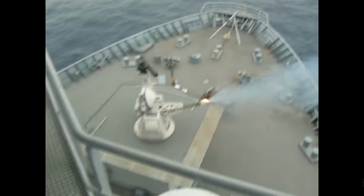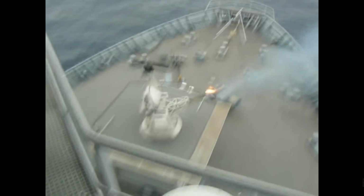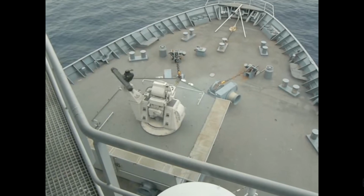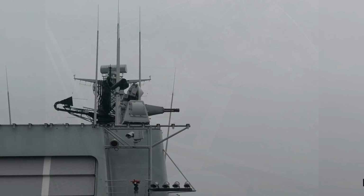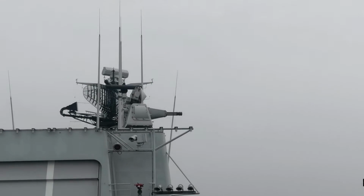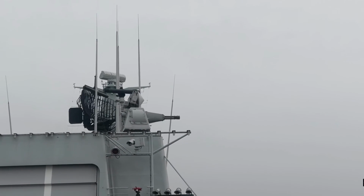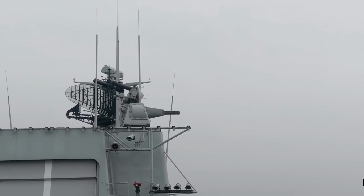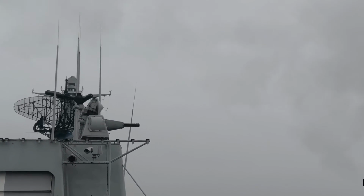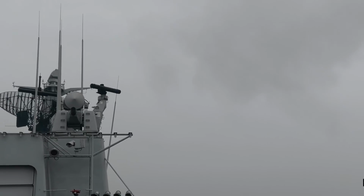In at number 3 is the very impressive Dutch Goalkeeper. Take the Phalanx's fire control concept and ditch its 20mm Vulcan cannon for the famed 30mm GAU-8 Avenger cannon, the same monster that is mounted in the A-10 Warthog, and you get one hardcore screen of fire defending your ship. This high rate of fire, sea-skimming missile pulverizing capability is given the Dirty Harry of the CIWS world, if you will.